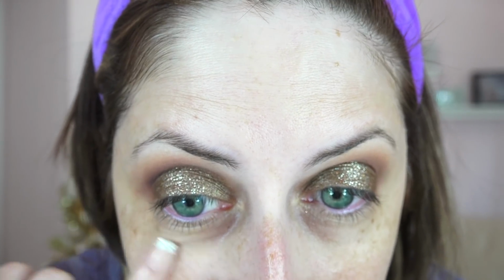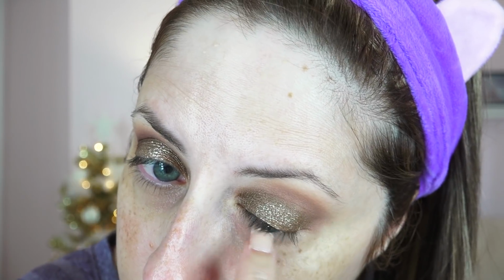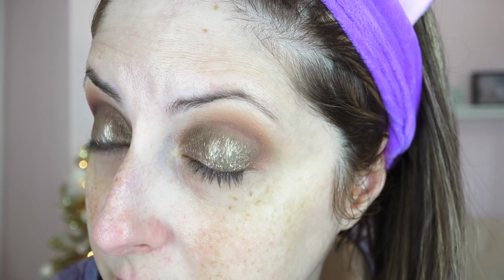So I have to say there's not as much glittery fallout as I would expect right now. I have some in my lashes and some down here. So now I'm going to take a more pointed brush, which I'm loving this brush. It's from Morphe. It lays right in your crease, goes right under that brow bone or that orbital bone.